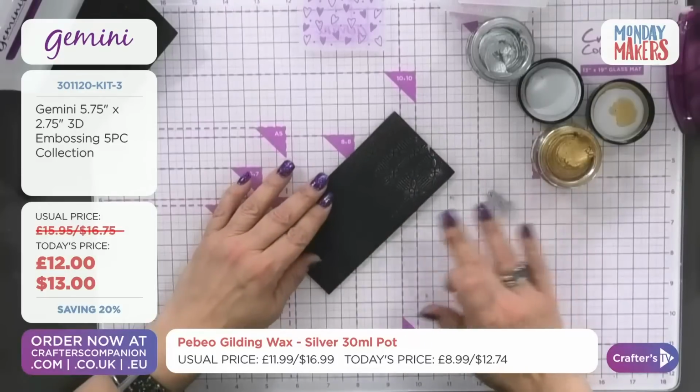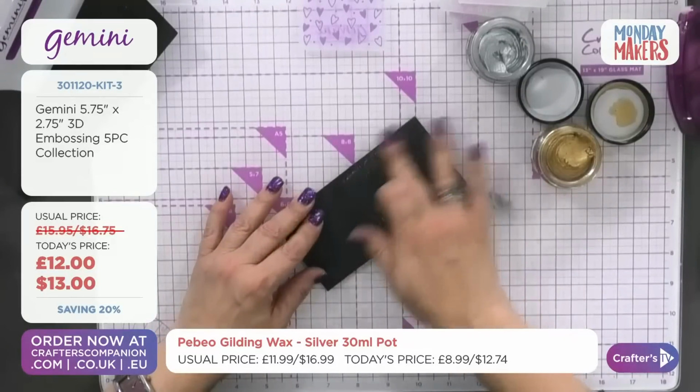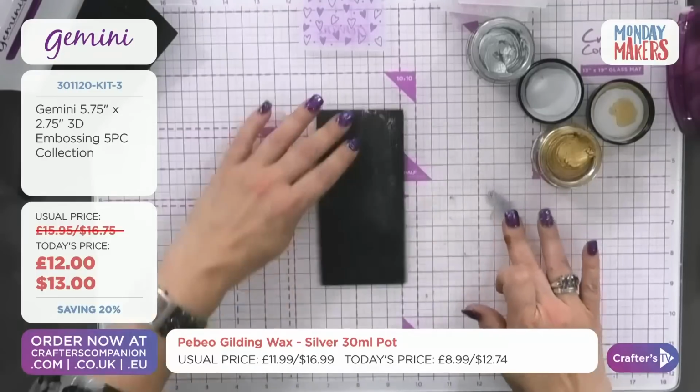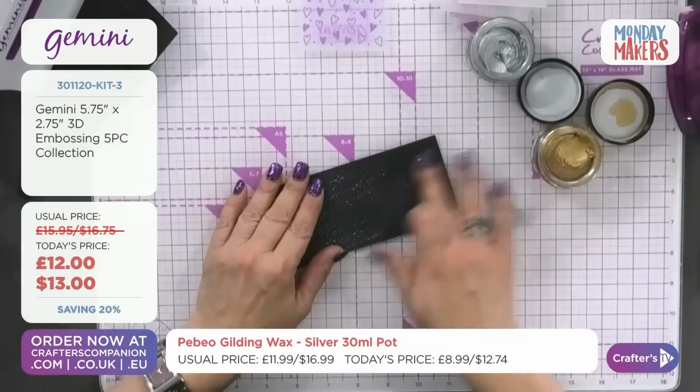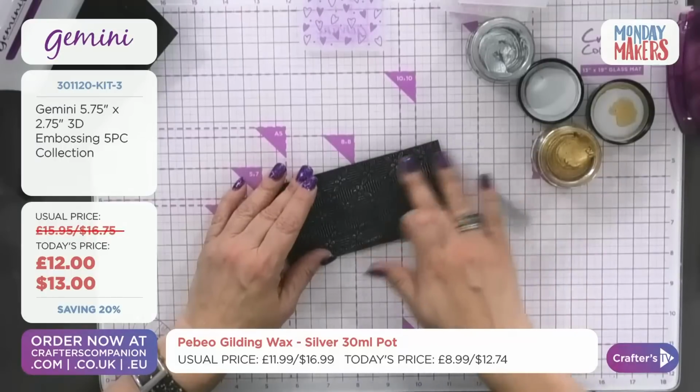Are you saying that she's a bit heavy-handed? Is that what you're saying? I'm saying that Leanne's heavy-handed. Is that what you're saying? No. Okay, just checking. No. Are you trying to get me into trouble, Joe? Not at all. No, I just wanted to clarify your point. That was all. No, she loves the effect that a lot of gilding wax gives.